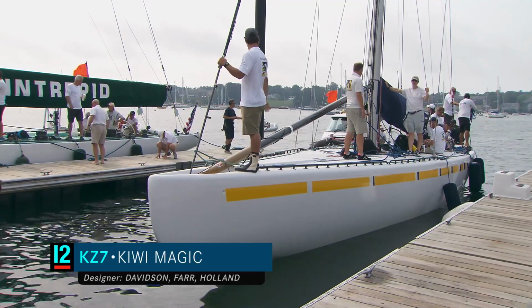We normally are 10, 12, 14 boats at the starting lines, mostly vintage boats. And we have an aim that we want to enhance that to 20 boats over the years.